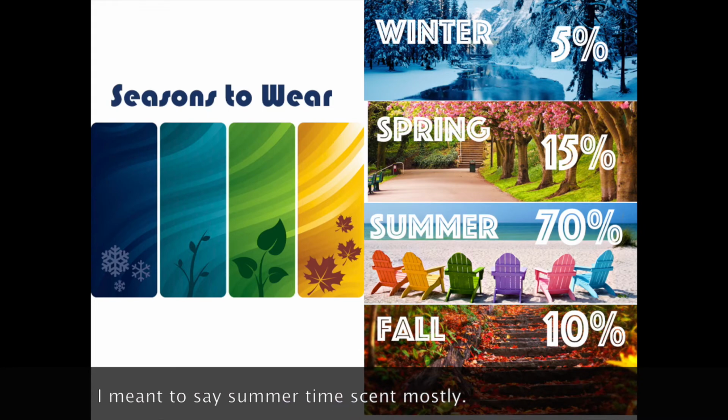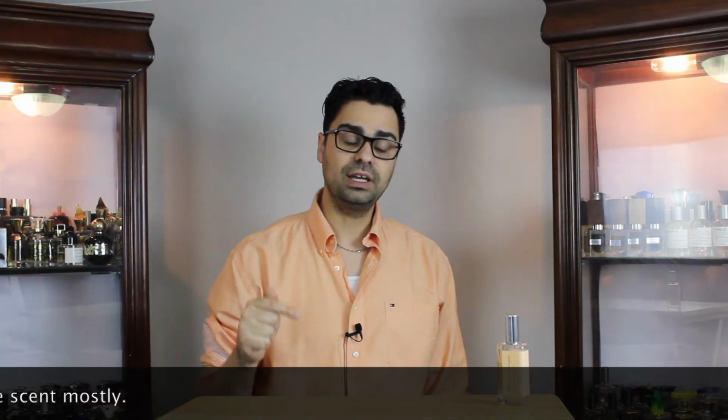Seasons: this is a springtime scent mostly. But I could see oranges getting, Orange Sanguine does get some play, but not too much play for me, in the fall too. Oranges go well with the fall too.